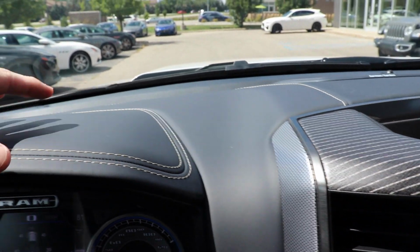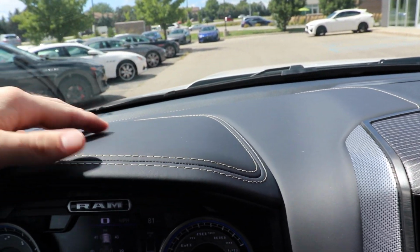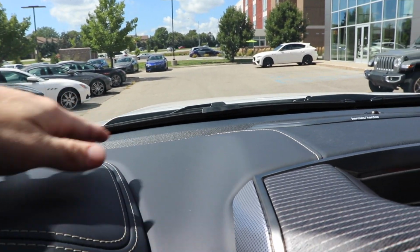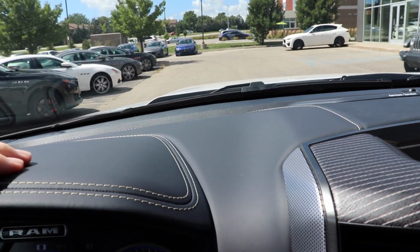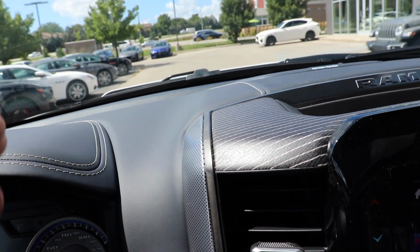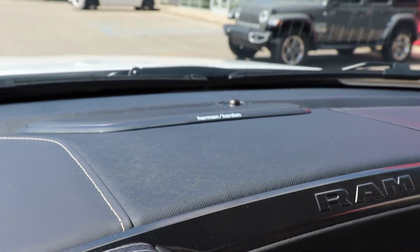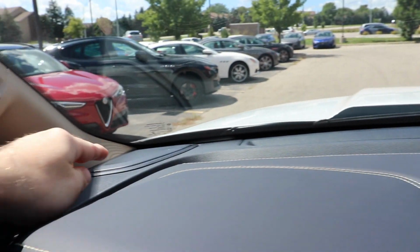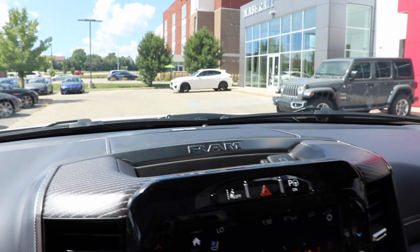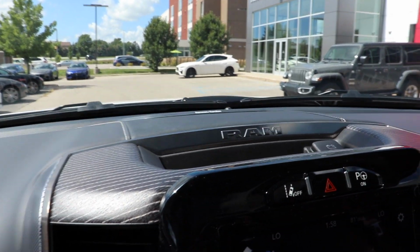I want to point out too, almost the entirety of this dash is leather, with the exception of just up at the top where the defroster vents are. Very nice leather, very soft to the touch, premium quality materials. Again, you can see you got a speaker there, a speaker there, and a speaker over there. This vehicle is just filled with speakers.